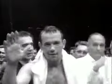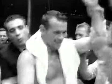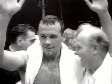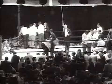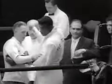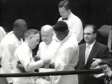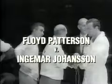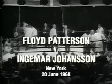Ingmar Johansson becomes the first Scandinavian-born fighter ever to hold this most important of all boxing titles, and only the 4th undefeated fighter in history to win the heavyweight crown. In the return match almost a year later, Floyd Patterson attempts to make boxing history again when he fights to regain the world heavyweight title from Johansson. New York, 20th of June, 1960.